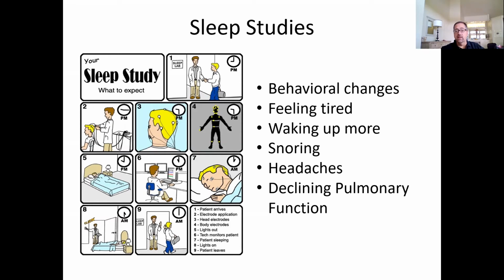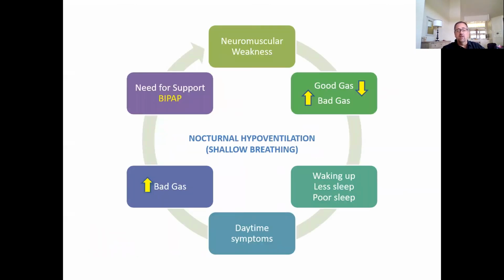If snoring is big, younger kids who are on a lot of steroids tend to gain a lot of weight at times, and their tonsils and adenoids can get big, so they can have some obstruction. But what we're really looking for with sleep studies is something called hypoventilation, or that shallow breathing at night that doesn't let you get the oxygen and the carbon dioxide out as well. Headaches in the morning specifically can be a sign of an elevated carbon dioxide level in the morning. And then we also want to watch the pulmonary function as well to help us decide when the best time to get a sleep study is. Once we have the sleep study, then we can make a decision on what's needed.